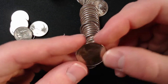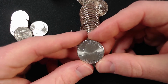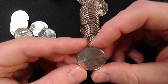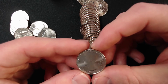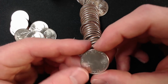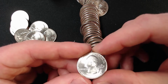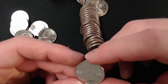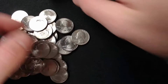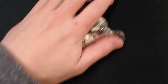Looks like there's also a double die variety for these coins. For the last few years, there have been some very subtle double die varieties for the American the Beautiful Quarters. I'm not sure if they're recognized by PCGS or not, but I'm going to be keeping my eye out for any thickening of the letters on the obverse that may be indicative of die doubling. All right, so nothing that stands out to me in the first roll.